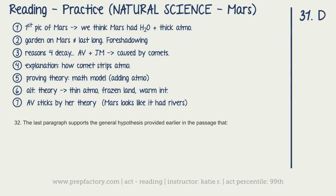Alright, moving on to 32. The last paragraph supports the general hypothesis provided earlier in the passage that... okay, so the last paragraph, that's our researchers, the two main ones that we're talking about, and we know that she's going to stick by the original assumptions, and the assumption is that Mars had water, had a thick atmosphere. Alright, so let's go ahead and check.